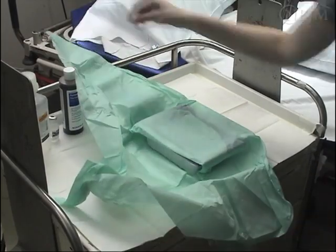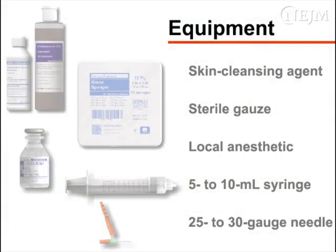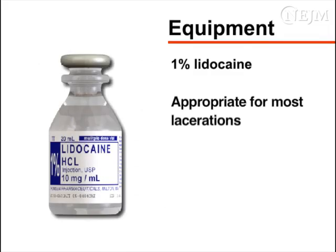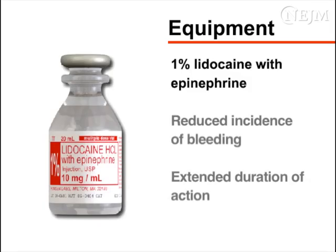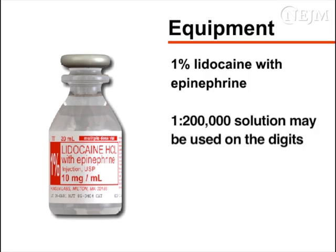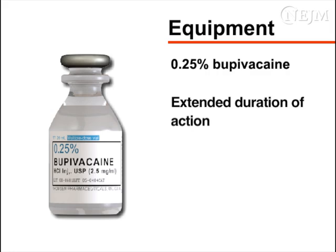Many institutions stock prepackaged laceration trays that contain most of the equipment needed. For preparation and anesthesia, you will need a skin cleansing agent, sterile gauze, local anesthetic, a 5 or 10 milliliter syringe, and a 25 to 30 gauge needle. 1% lidocaine is an appropriate anesthetic for most lacerations. The use of lidocaine with epinephrine offers advantages, such as a reduced incidence of bleeding and an extended duration of action, but is relatively contraindicated in areas with a single blood supply, such as the penis or nose. A dilute, 1 in 200,000, solution of epinephrine may be used to repair lacerations of the digits. Bupivacaine, which has an extended duration of action, may also be used.